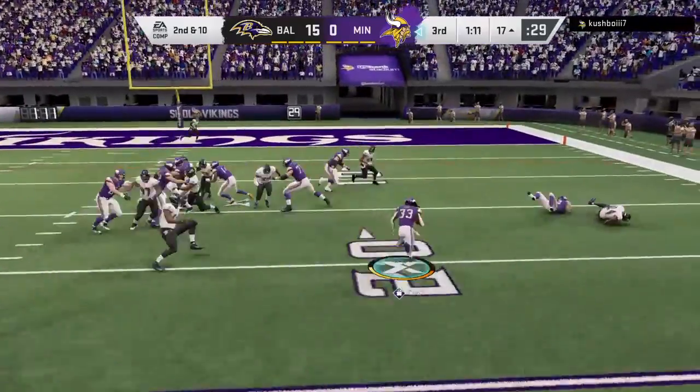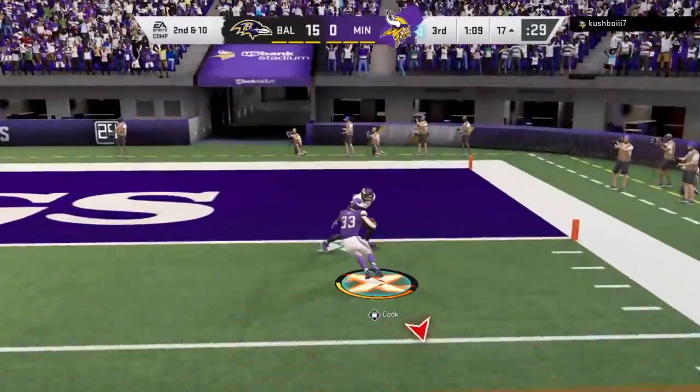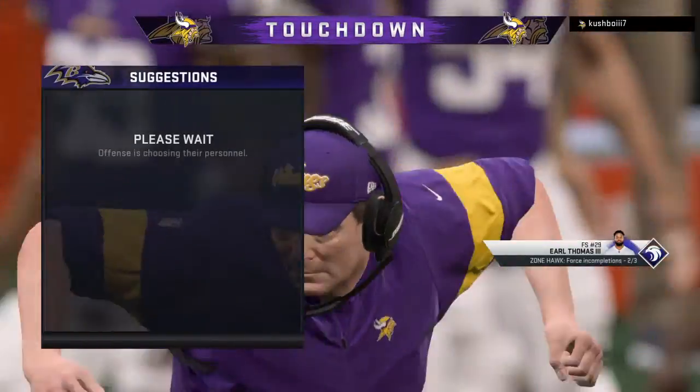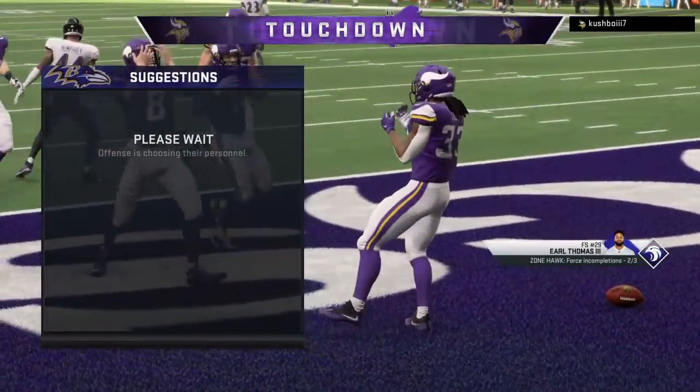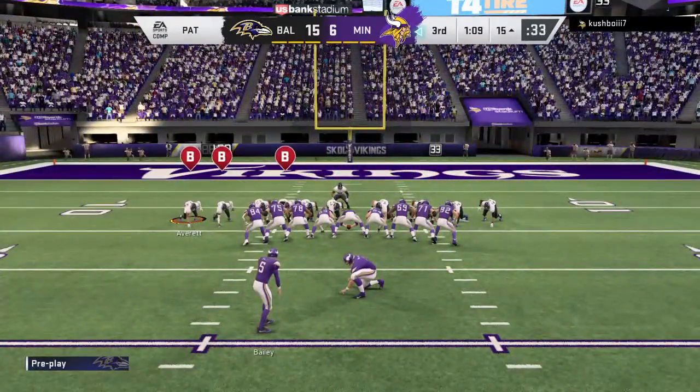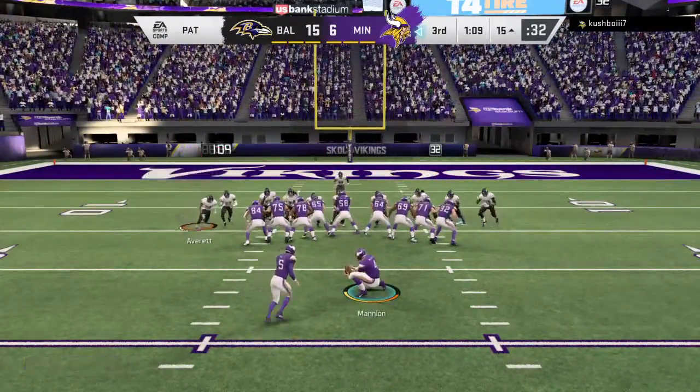Back to the ground, Cook. Cook with a first down and much more. And he will score. Touchdown, Vikings. From 17 yards out. As they're now just an extra point away from getting back within one score.